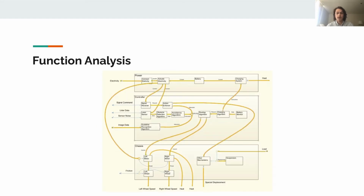The block diagram consists of 3 blocks that are power, controller, and chassis. The power subsystem is responsible for power delivery from the battery to the other subsystems, as well as recharging the battery. The input of the power subsystem is electricity from the external power source, and the outputs are stored in the battery and heat generated due to inductance.